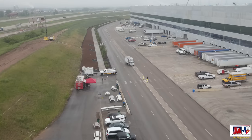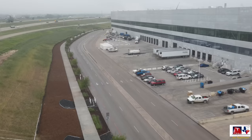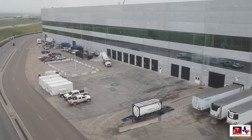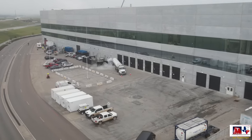As I proceed more to the north, a couple of things that I want to show you is, first, there's this very large tank here. It's sitting by itself, and I'm not sure exactly what that is, but it's some sort of commodity.